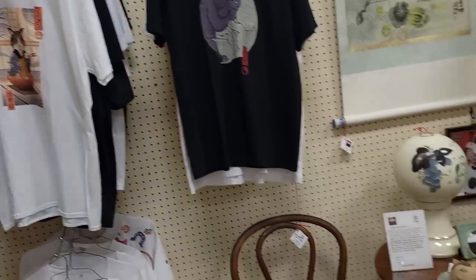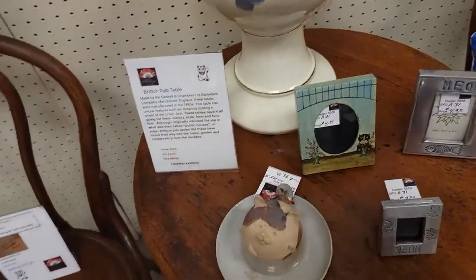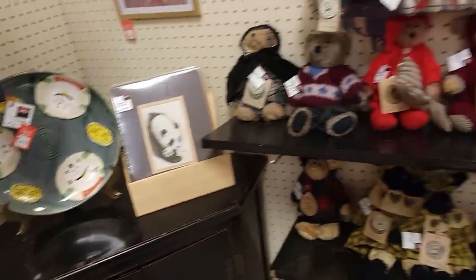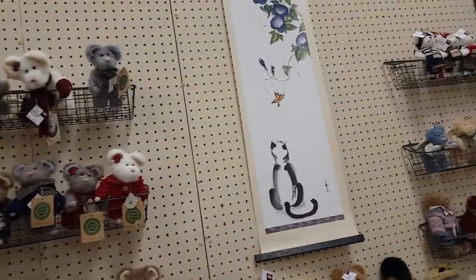I'm starting to get a little bit of a pile going. Do you have something you want me to clear? I do have a couple things to go up. Oh, a bunny snuck in here and a panda. Oh, I guess it's bears and mice on this side. But then still, lots of kitty cats.